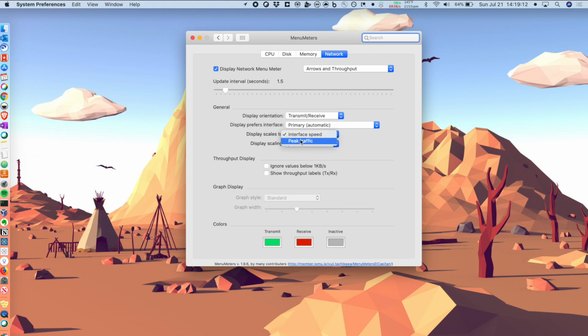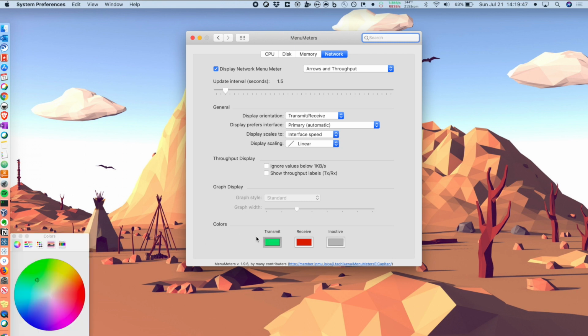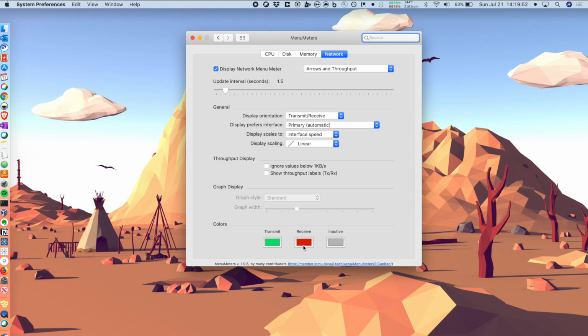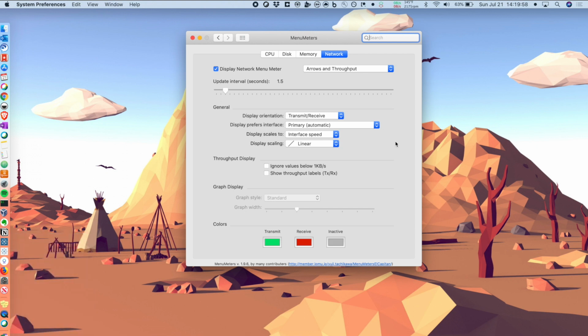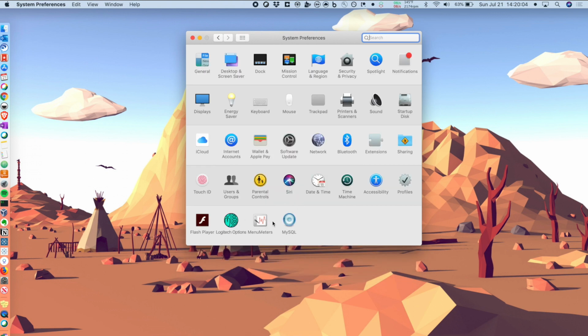And you can do different information, so you can get peak traffic, which is not really as useful as interface speed. And then there's also displayed scaling. And you can also choose to ignore speeds under 1 kilobyte, because it's like, why does it matter if it is under? So here's where you can also change the different colors on the transmit and receive. So I have green and red. You can also change it if red just means bad things to you. And then gray, of course, is just inactive, because I want to know if I actually have a network connection versus it's actually just lying to me. So that is MenuMeters, and it's located in the System Preferences menu, but it's a really great app just because it is free.